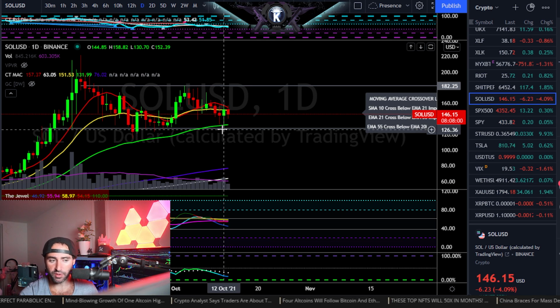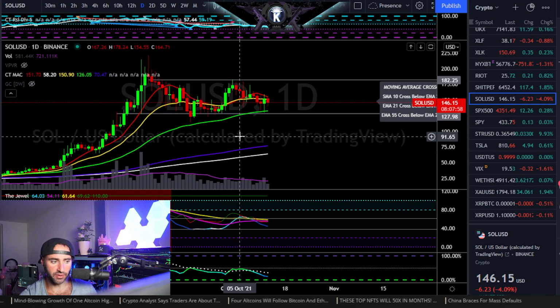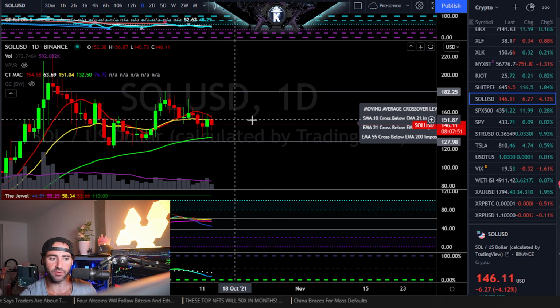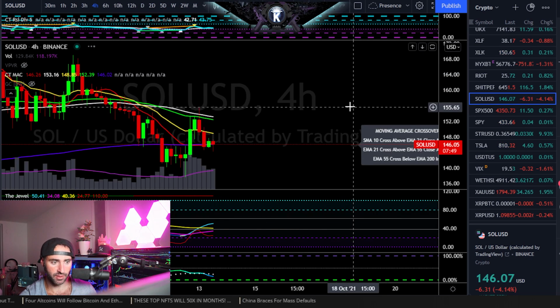As long as we're above 130, again, more or less good. Below there, bad if you want to be bullish, looking for moves back down to $100 probably below there over time. But for right now, this is fine. Short-term timeframes, what are we looking for?